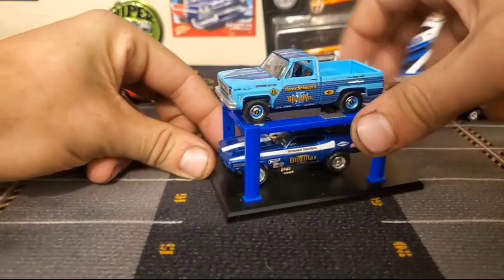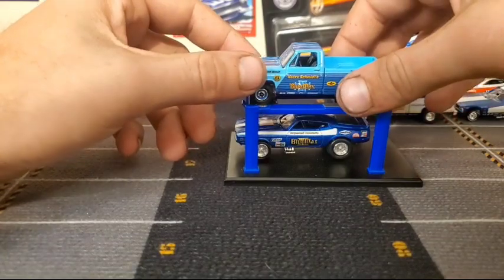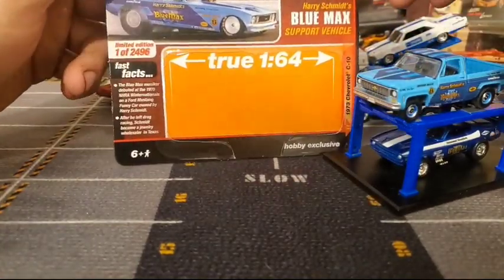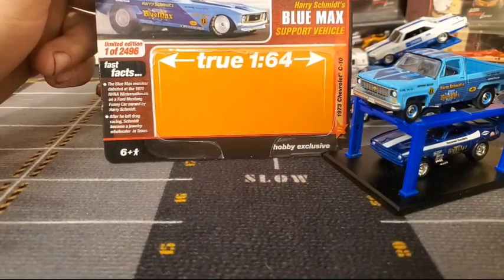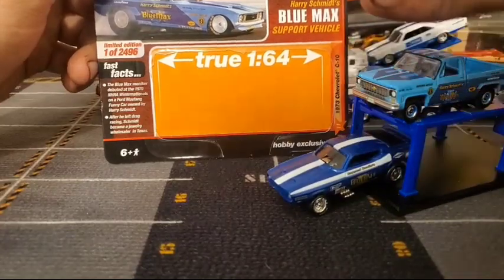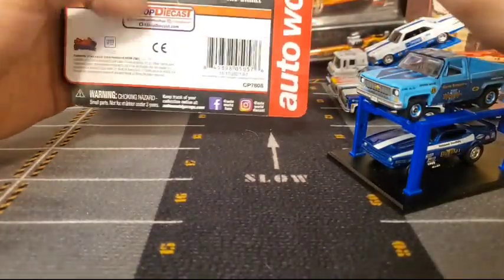So we'll check this guy out real quick. Underneath, let's see what our production date is. 11/17/2021. So a little bit later on, a little bit newer than the Chi-Town Hustler. Let's take a look at our card here. We'll see if we can figure out what release this is from when we take a look at the back. But we do have more fast facts here. It says the Blue Max moniker debuted at the 1970 NHRA Winter Nationals on a Ford Mustang funny car owned by Harry Schmidt. After he left drag racing, Schmidt became a jewelry wholesaler in Texas. So I wonder if Raymond Beadle, this guy, Raymond Beadle here, was who took over after Harry Schmidt. I don't know. I don't know my drag racing history as well as I should. I just like to collect the cars.